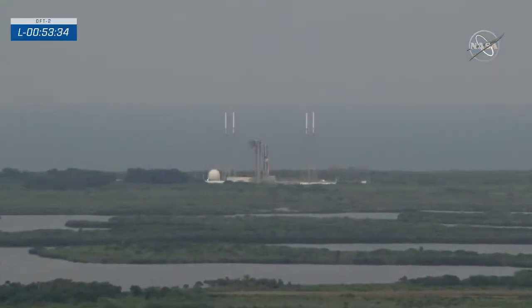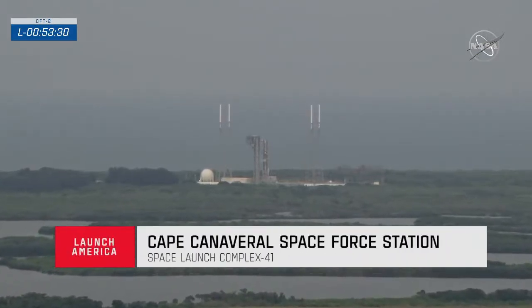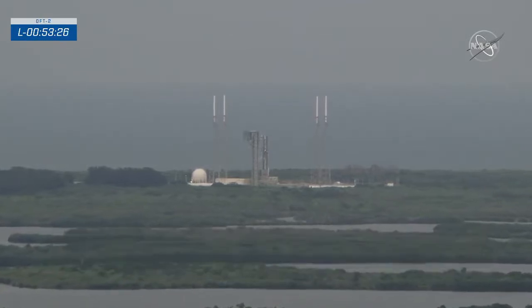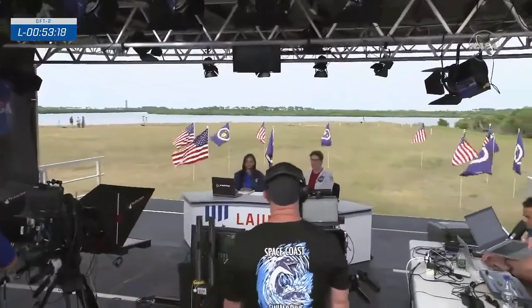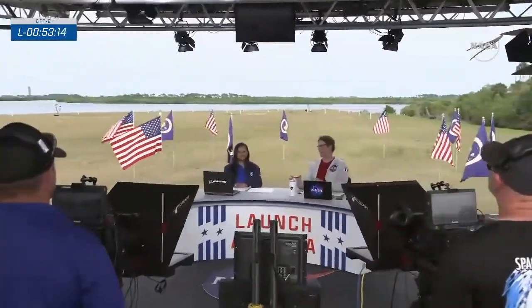You're looking live at a United Launch Alliance Atlas V rocket on the launch pad at Space Launch Complex 41, where we are less than an hour away from the launch of Boeing Starliner to the International Space Station. And welcome everyone to the Kennedy Space Center here in Florida. It's a humid day, a hot day, around 83 degrees, but it's a wonderful day because we're launching a rocket. And we've got live coverage of Boeing Starliner Orbital Flight Test 2.